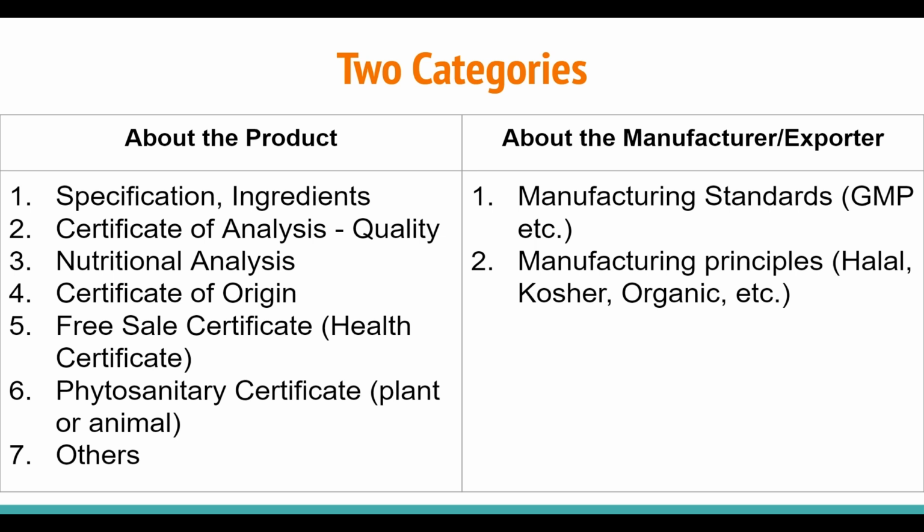Number four, certificate of origin. This document explains or certifies the origin of the product, in this case the country of Japan. Number five, the free sale certificate, sometimes called health certificate. The free sale certificate is a document or a declaration whereby we certify that the product is freely sold or available for sale in our country, in this case Japan, and it is available without a particular restriction.